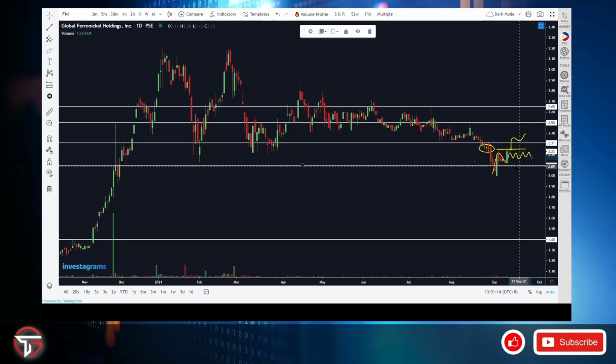If you're bullish FNI, you don't want to see it trade below 2 pesos na. Okay? If it goes below 2 pesos, then medyo delikado tayo. Baka punuin niya tong up move na to from that side. But yun nga, kung mag-consolidate tayo, then we can break higher, then maybe makapagbigay ng decent entry into this next trading range of around 2.3 to 2.5.